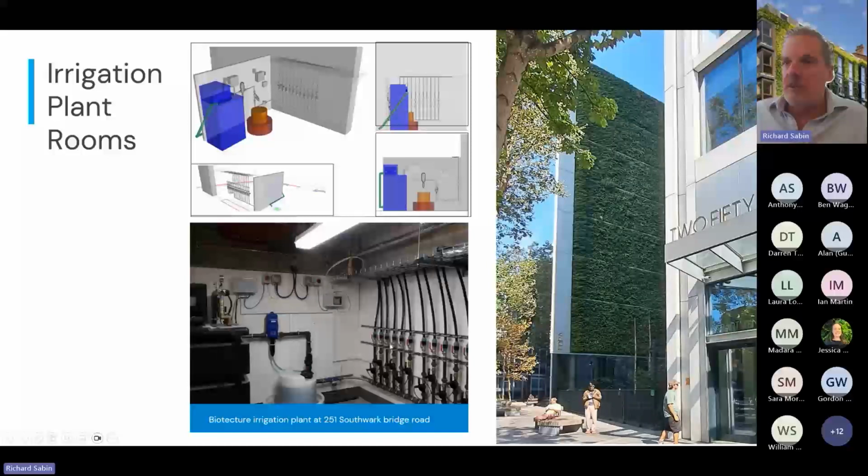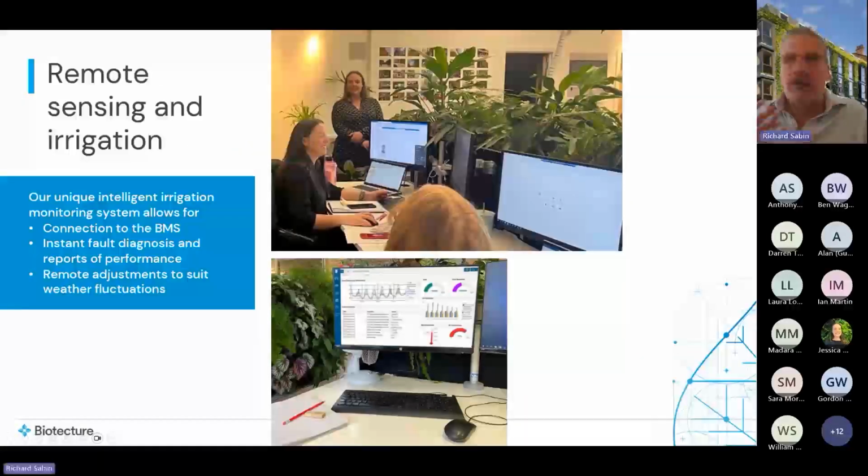And so these different zones will be calibrated so that they can deliver, via remote sensed irrigation systems, with some nutrients added in, more water at the top, a bit less in the middle, and a bit less at the bottom. And this is characteristic of a northwest facing project. If we have a south facing project, then that's going to demand more water as well. Being intelligent means we can remotely control it, remotely sense it and monitor it as well.